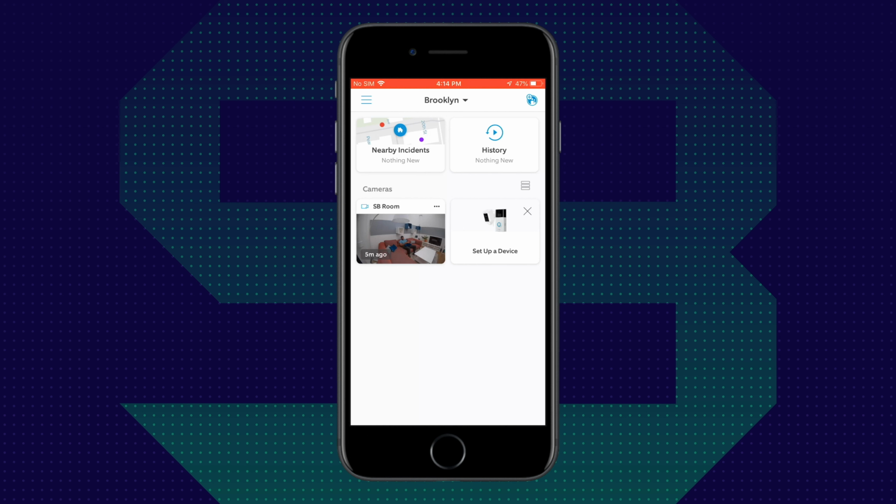But let's go ahead and check it out on my iPhone 7 Plus. So here I am checking out the Ring app on my iPhone 7 Plus. Now you'll note in the dashboard it tells you where I am, it tells you about what's going on in the neighborhood, your history, the cameras that are set up, and lets you go ahead and set up a new device.